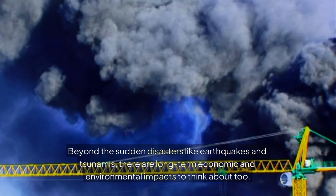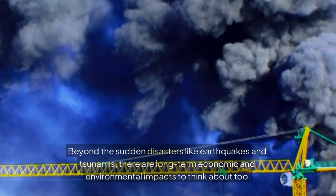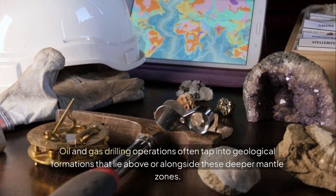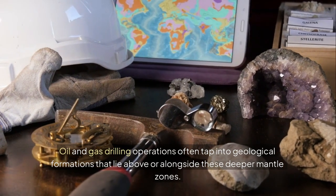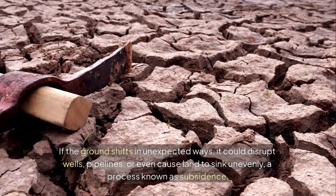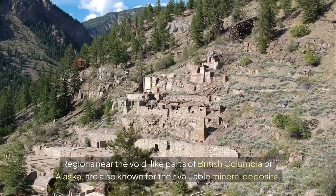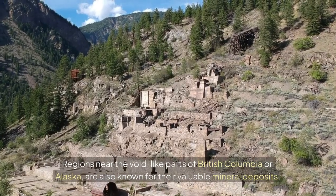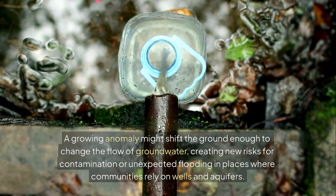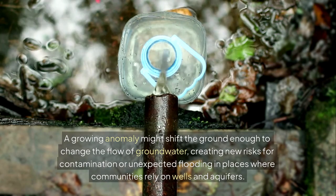Beyond the sudden disasters like earthquakes and tsunamis, there are long-term economic and environmental impacts to think about too. Oil and gas drilling operations often tap into geological formations that lie above or alongside these deeper mantle zones. If the ground shifts in unexpected ways, it could disrupt wells, pipelines, or even cause land to sink unevenly, a process known as subsidence. Regions near the void, like parts of British Columbia or Alaska, are also known for their valuable mineral deposits. A growing anomaly might shift the ground enough to change the flow of groundwater, creating new risks for contamination or unexpected flooding in places where communities rely on wells and aquifers.